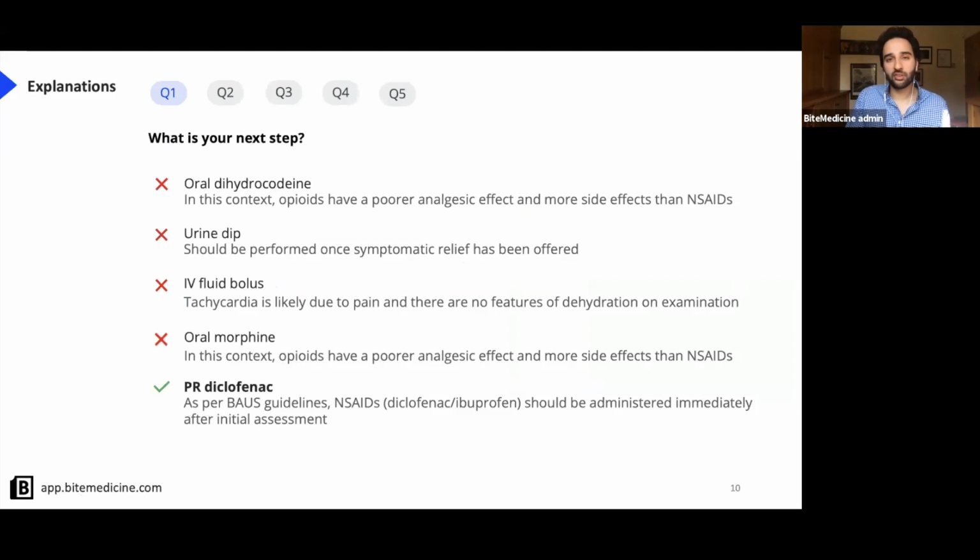As per the British Association of Urological Surgeons guidelines, after your initial assessment, if you are strongly suspecting a renal stone, you should administer an NSAID, a non-steroidal anti-inflammatory drug, so something like diclofenac or ibuprofen. This can be given via any route. It can be given orally, it can be given rectally in the case of diclofenac. In the UK, in A&E, all the renal stone patients I've seen, by the time I've seen them, and even before I've seen them very often, have already received some PR diclofenac. PR because it has a faster onset and better bioavailability. The route doesn't really matter.